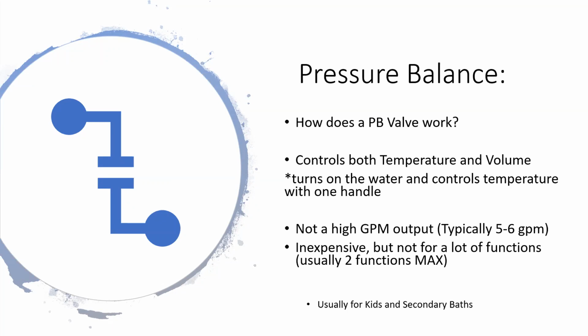So a pressure balance valve works by balancing the pressure of the line. So if you drop pressure in the cold side, it's not going to allow the pressure in the hot side to overtake that. So that's what's called a pressure balance. That's how it regulates temperature, by reading the pressure on each line coming in.